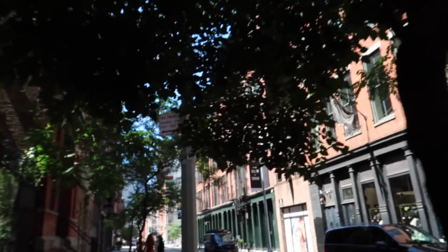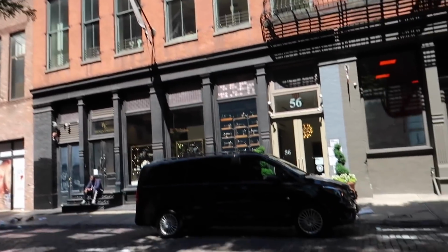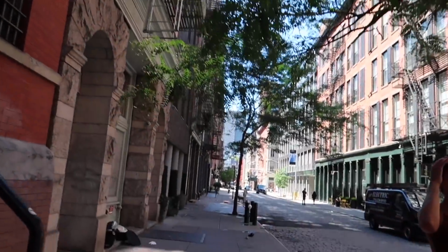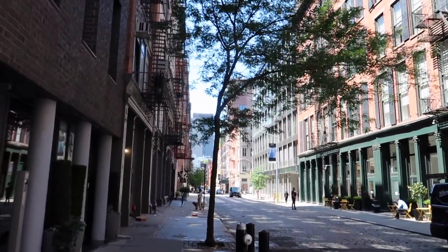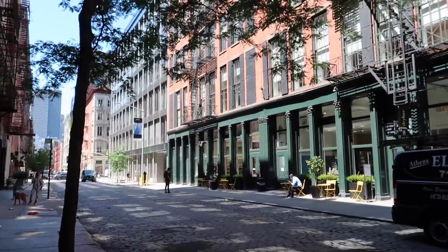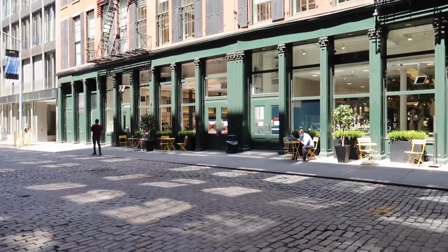And look at the architecture. It's better to shoot during the week, obviously, because the cars can't really park on the street, which is why it's perfect for that. It makes it easy to get parking on the weekend, but if you want to shoot in Soho, try to shoot during the week, because there's no car in the street, and you just have the empty street with the best background. During the weekend, both sides of the street will be lined with cars.